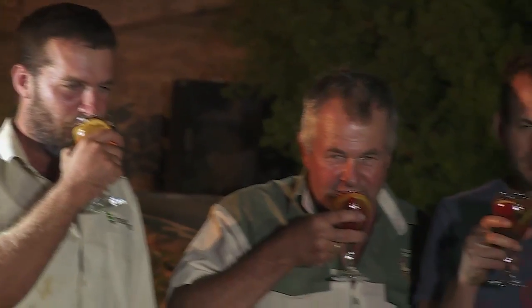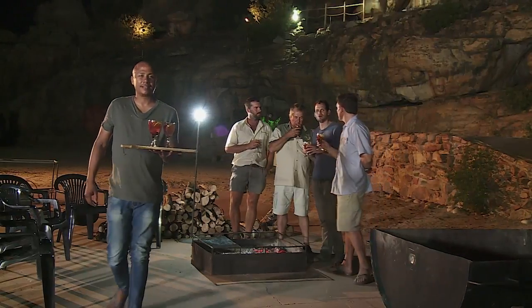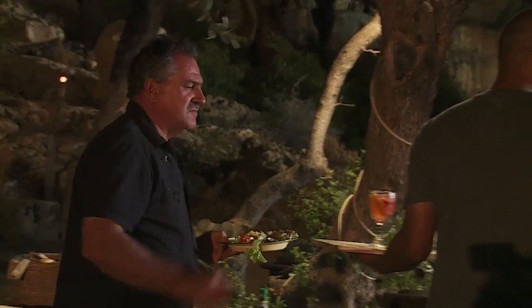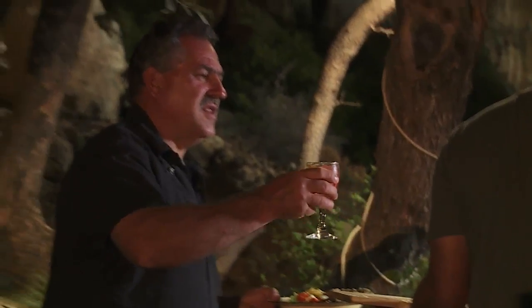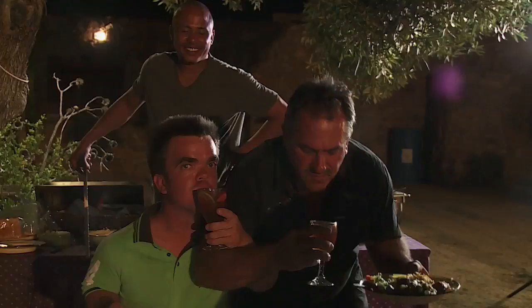That's what I made for the guys today. They thoroughly enjoyed it, except for Freddy. Lekker. That's actually very nice. Baie dankie. It's actually less vodka than I thought you were going to put in. That's the Rooibos flavor. My only criticism is more ice. Freddy's Rooibos cocktail. Freddy, come here.